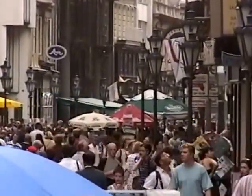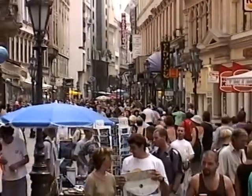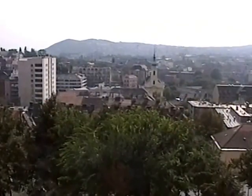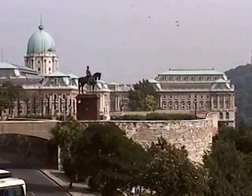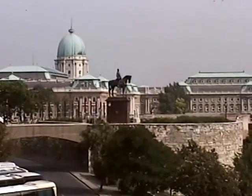This is the main pedestrians only shopping street in Pest. We're looking out over the old part of the city. The Royal Palace is built on the site of an old fortress, high on a hill overlooking the Danube River.